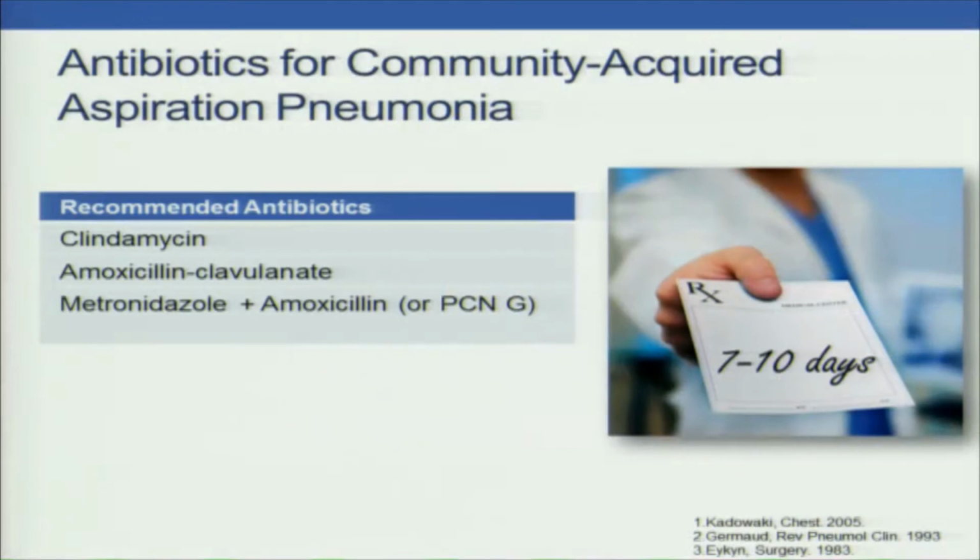And the thought is that the reason for that is that it does not cover those microaerophilic streptococci that I mentioned before. So that's why a penicillin is necessary in addition to the metronidazole. Any one of these antibiotics is recommended. There are some other antibiotics that possibly could be effective but are not recommended as first line: fluoroquinolones, macrolides, some selected cephalosporins. Duration of therapy, 7 to 10 days for an uncomplicated aspiration pneumonia, meaning no abscess or empyema, something of that sort.